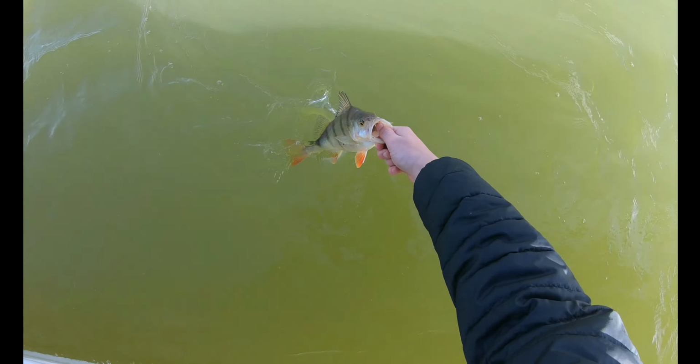Chase, did you have fun? Yep, Chase had fun. He doesn't often come out in the boat, so I was glad he did this time. Unfortunately, we couldn't get him a fish, but that's fishing.